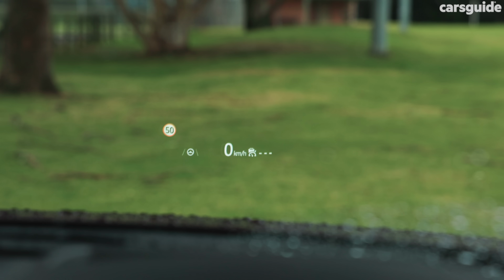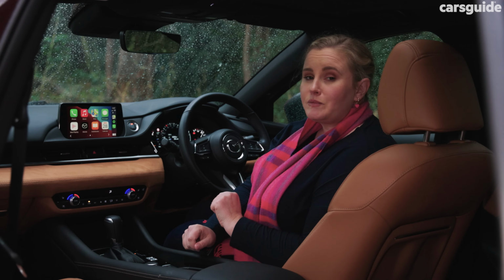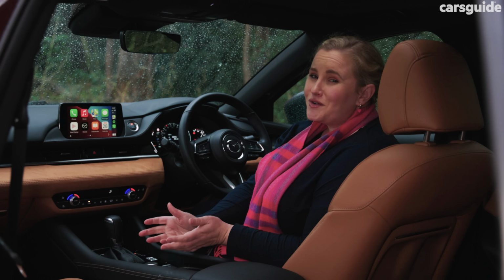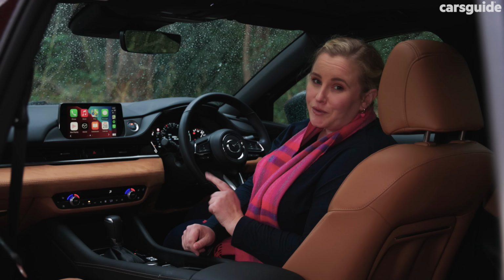I really enjoyed having the head-up display this week and all the charging options. You get 2 USB-A ports, a 12-volt port, and a wireless charging pad. I also like that you have wireless Apple CarPlay in this and wired Android Auto, which are always great to have.